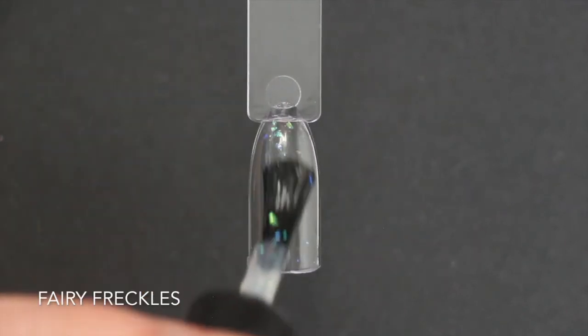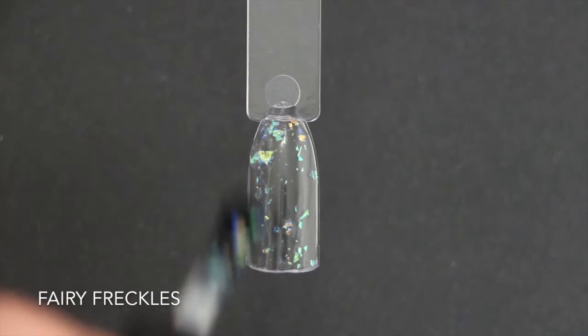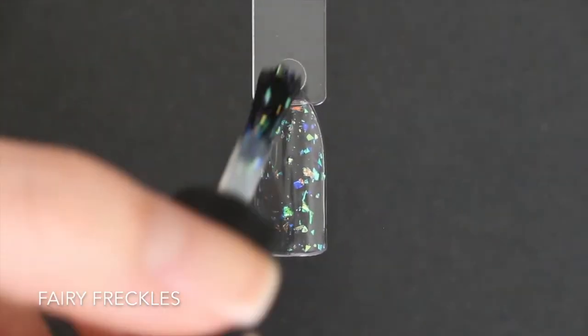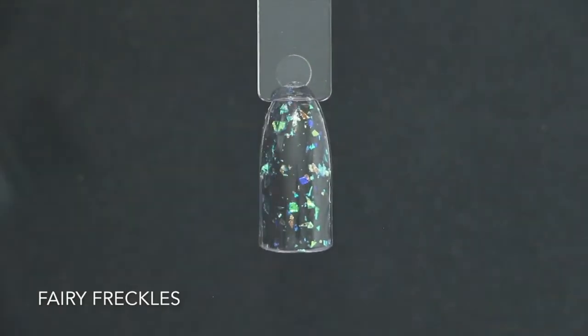And the second polish in this duo is called Berry Freckles, which has lots of iridescent flakies suspended in a clear pink base. Now, this is not going to be opaque no matter how many coats you use, so it's really meant to be a topper, and I think this would look great over Don't Give a Flutter.